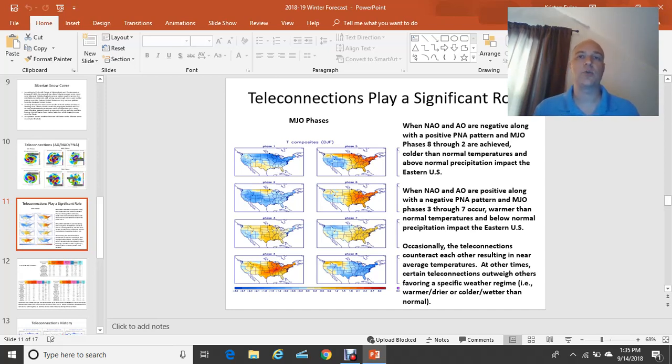So that's the real trick in seasonal forecasting, to figure out what's happening with the teleconnection phases and to accurately forecast them in producing your seasonal forecasts.